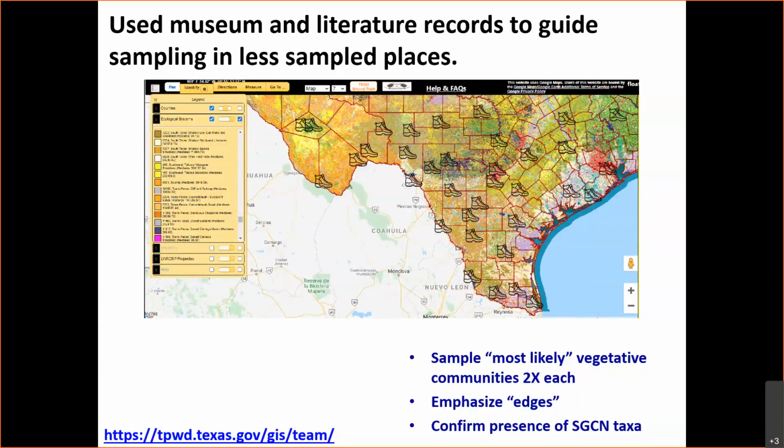So we narrowed down to the vegetative communities that were most likely to be diverse in snails. And then we also emphasized the edges of Texas. So what we did was we looked for species reported in Louisiana and Arkansas in disjunct habitats where we have a little patch of that habitat in Texas. And so we would go target that habitat to try and get species that likely extended into Texas but hadn't been reported yet. And then the last step was we went to each of the sites where those 30 SGCN taxa had been reported and tried to see if they were still there.